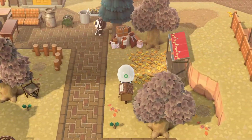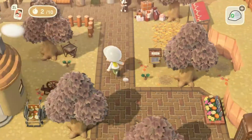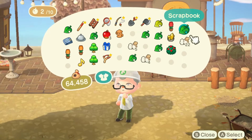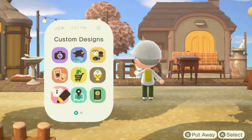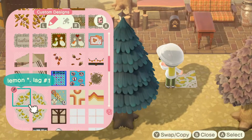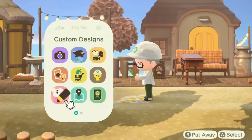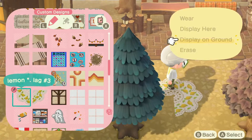So I avoided them. But I caved and I grabbed Colin's like rustic brick path. And I'm not disappointed. I really like the way it looks on this island, in particular because I'm going with a lot of orange colors, red, browns. It just fit so perfectly. So here we are.